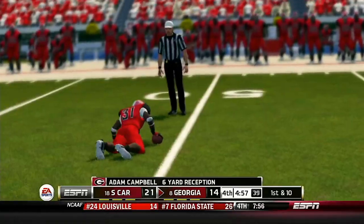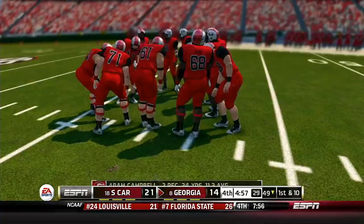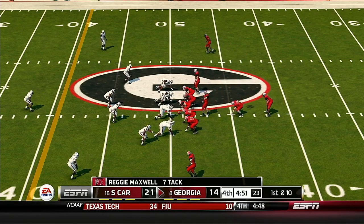Quick strike to the receiver. Campbell picks up 6 yards with that grab. Heads up play by the quarterback to find his receiver in traffic and get the ball into his hands. When you've got a quarterback making throws that quickly, the defense doesn't have a lot of time to react to the play.